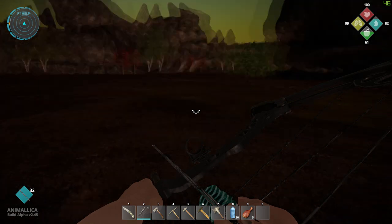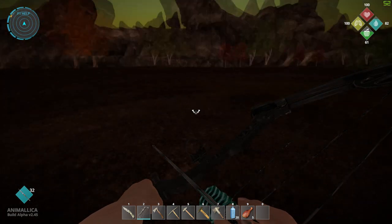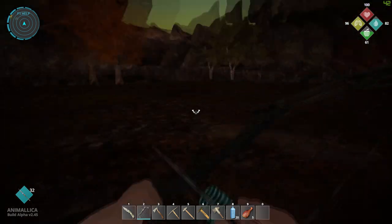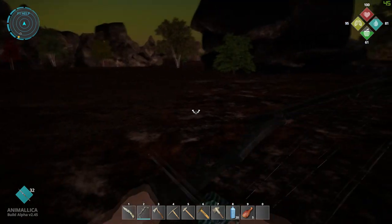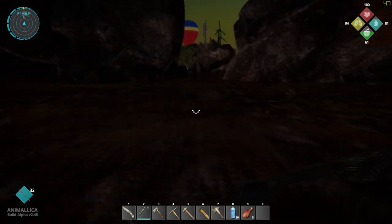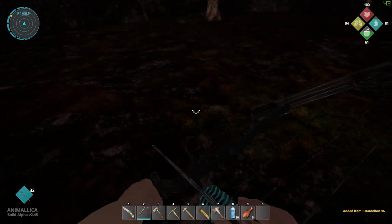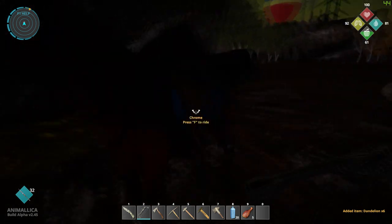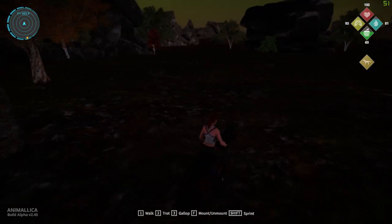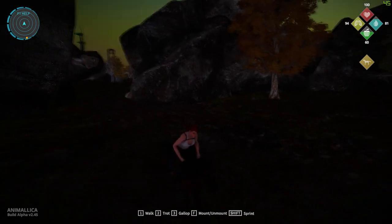All kinds of infection. Yeah, I think what we're going to have to do is probably build a chest in the laboratory and keep them there until we can make some kind of a... Grab the dandelions. Make some kind of a thing for them.